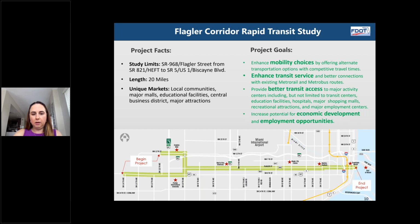This leg also out here to the north on 12th Street is provided to, again, connect to the existing Dolphin Terminal that's already been built, another major park and ride facility that's already completed. And then, again, it veers towards the east on Flagler and heads directly into the urban core.